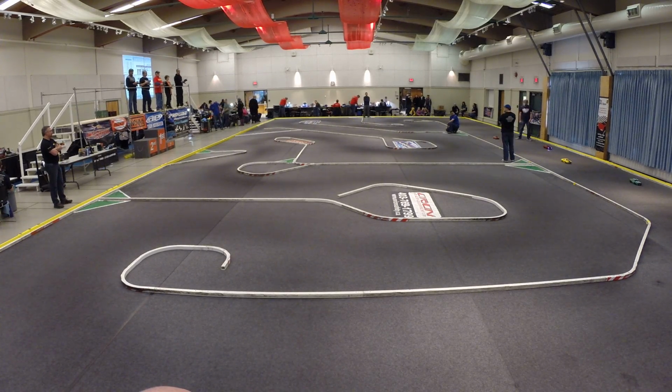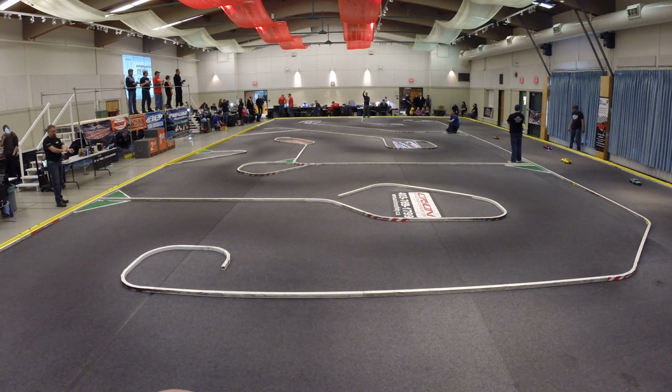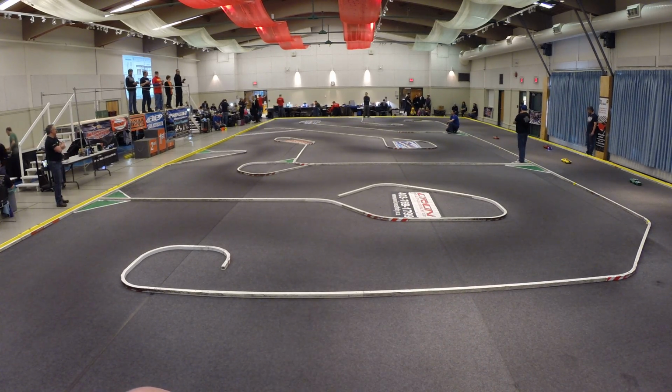Okay, here we go. First main for GTCTA. Marshals, can I see your hands down the far end? Do we have anyone in that corner? Oh, okay, I see. All right, corners ready. Drivers ready. On the tone, drivers.